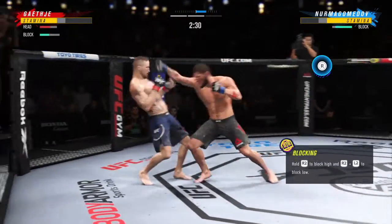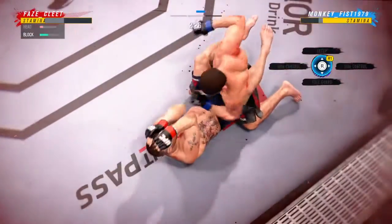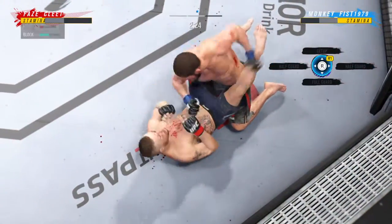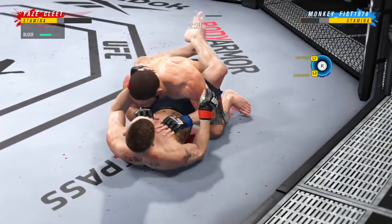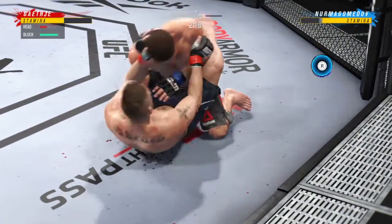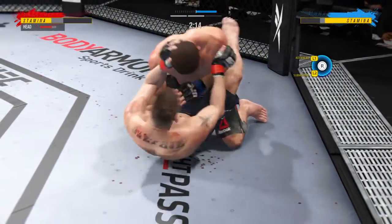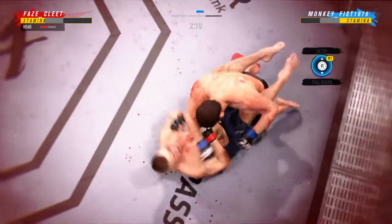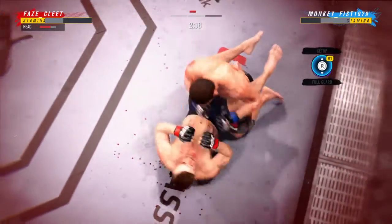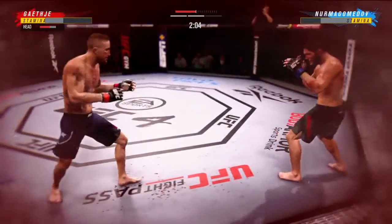Big punch lands over the top. Obvious follows. He didn't have that left hand. He's got him up here. Now he's on top of him looking for a finish. Up now. And now the damage is about to start. Nicely done there as he forces the miss from his opponent. Oh, nicely done there as he escapes back to his feet.